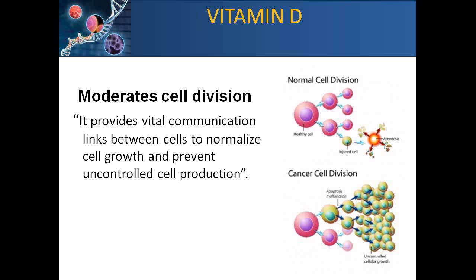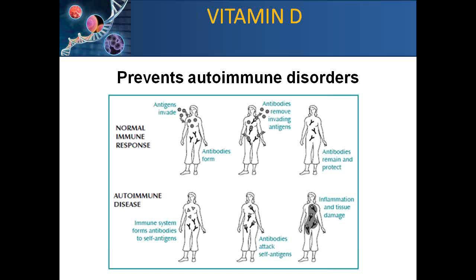Vitamin D moderates cell division. It provides vital communication links between cells to normalize cell growth and prevent uncontrolled cell production. Vitamin D also prevents autoimmune disorders. Control mechanisms are built into the immune system that prevent immune activity from causing damage due to inflammation. Vitamin D is essential to the function of these control mechanisms. It regulates many genes that play a role in these mechanisms.